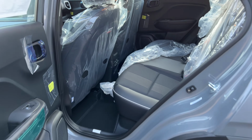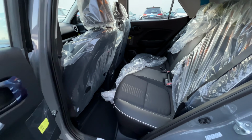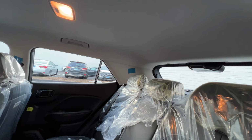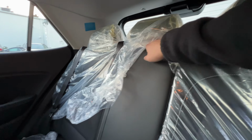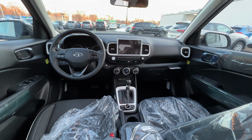And back seats are not too bad. I'm pretty sure an adult could sit back here comfortably, so there is a good amount of leg room, and the headroom is actually very good. Halogen light, and there is no armrest right here. I thought there was an armrest, but there is no armrest, and there is no AC vents. And that's how the front of this Venue looks like.